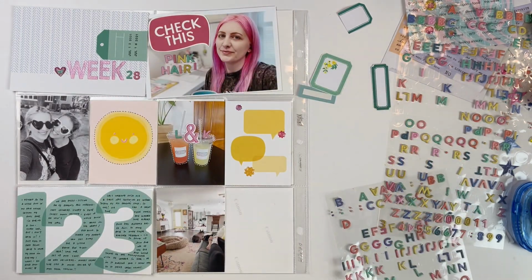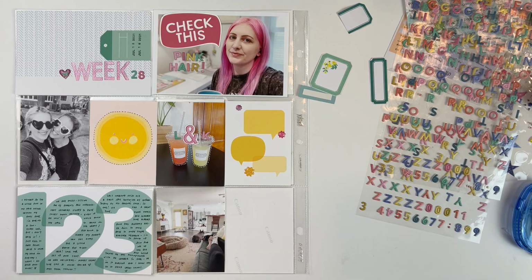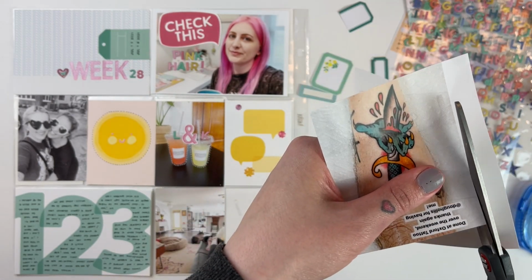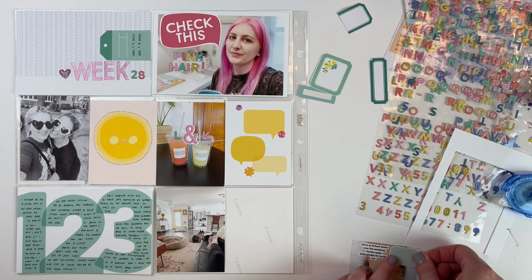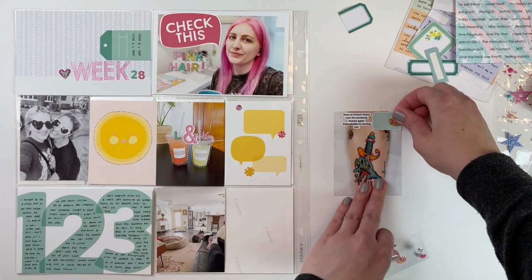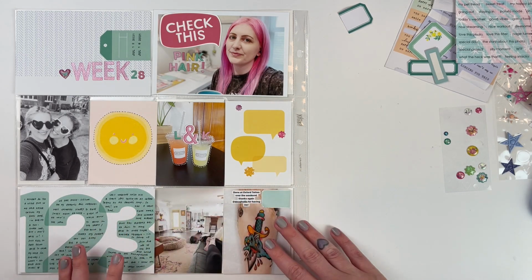So I told y'all, I'm full of it in this spread, but that's the way it is. So I decided to put pink hair underneath the check this thought bubble. You can't see it super well right now in this video, but you can see it obviously a lot better in real life. But I do like the way that looks, and I incorporated that alpha a little more, which I always like.